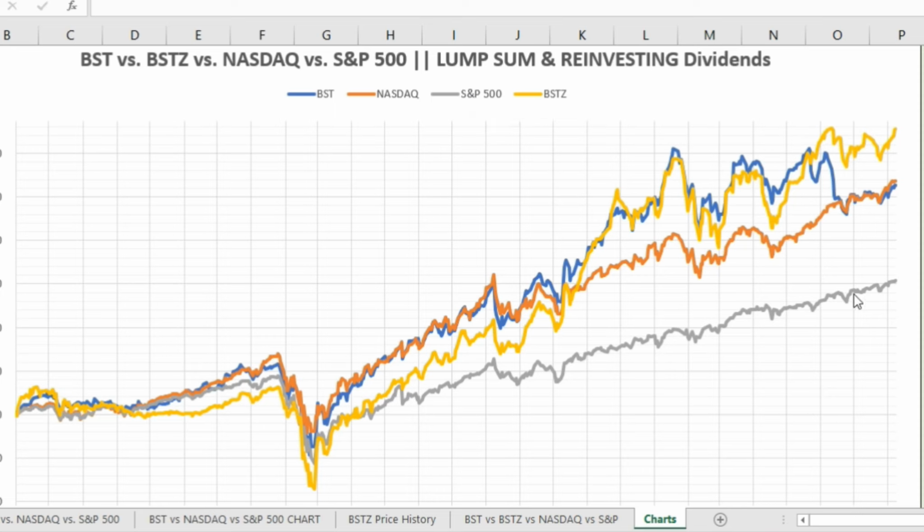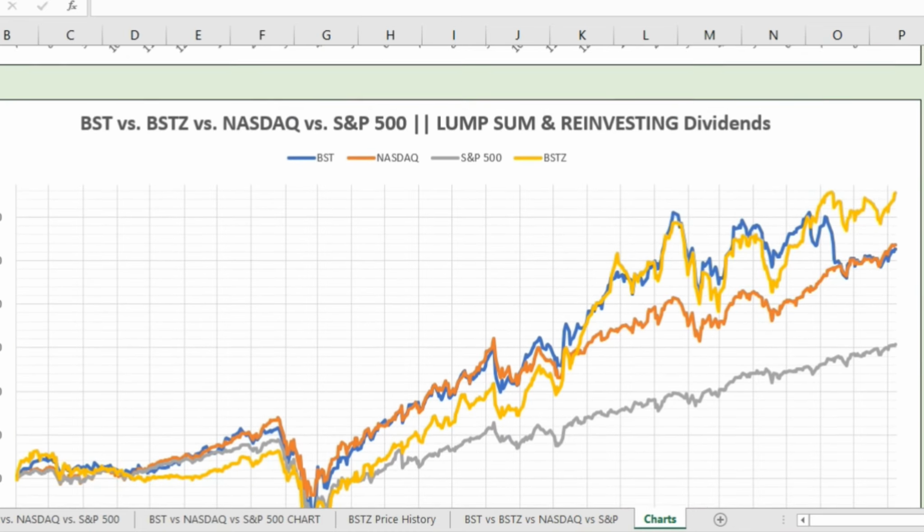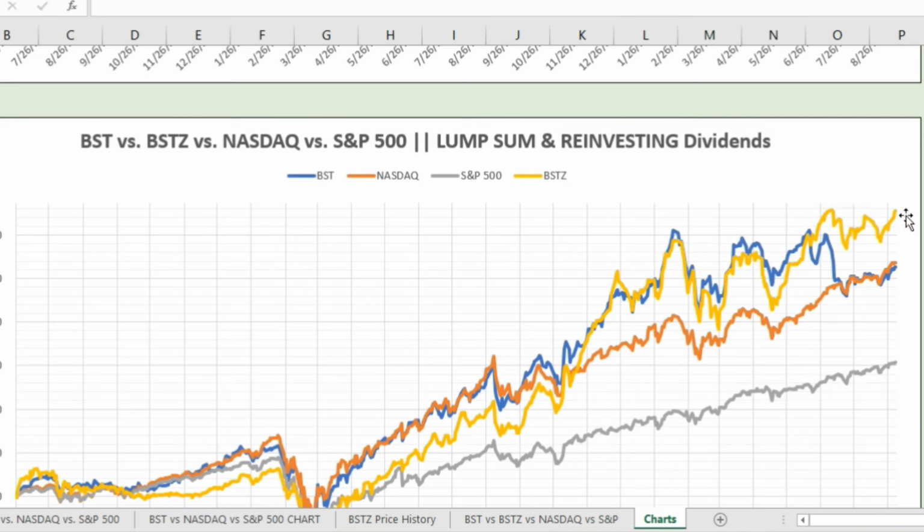S&P 500, as we expected, fourth place down here. Third place is almost the NASDAQ here. Although we have our COVID drop, blue and yellow were really performing strong here. BSTZ really outperformed in the past, what we'll call the last 6 months, or less than that, the last 2 or 3 months. BSTZ stayed strong, whereas BST dropped down and is just a fraction below the NASDAQ. NASDAQ's at 207, BST at 204, whereas BSTZ is way up here at 230.